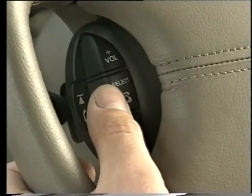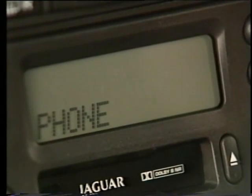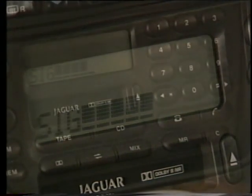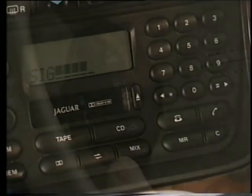To make a call, press and hold the Select button until Phone appears in the display. This will be accompanied by a bar graph. This indicates the strength of signal in the area you're in. If the signal is not strong enough, the message No SVC will appear, during which time a call can neither be made or received, and you should wait until you're in an area of stronger signal strength.